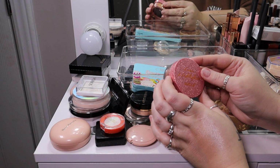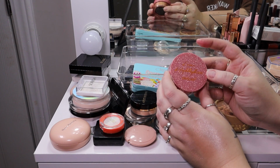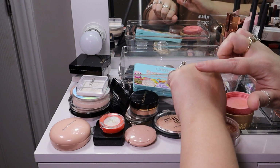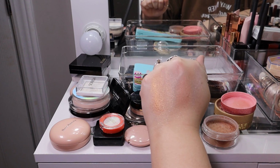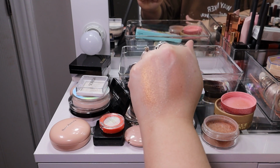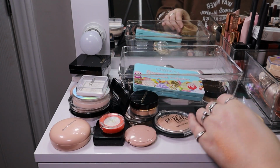Okay, this one, I cannot even tell who this is from. I can't read it because of the glitter on there. She's a bronzy highlight. She's a loose highlight. Ooh, look at that. Isn't that pretty? Should I keep it? That's the question. Summertime, nice tan bronze. Maybe. She's a maybe. Let's stick her to the side.